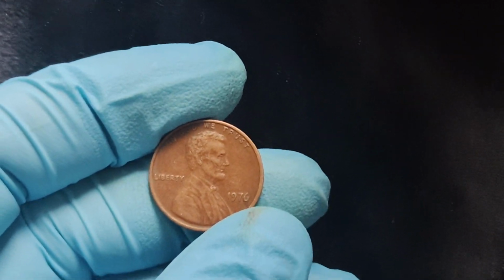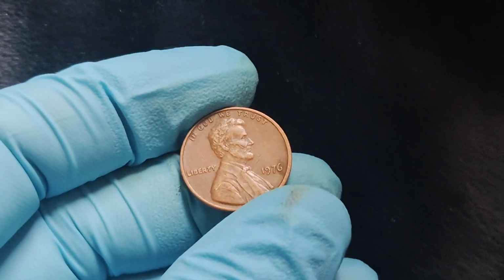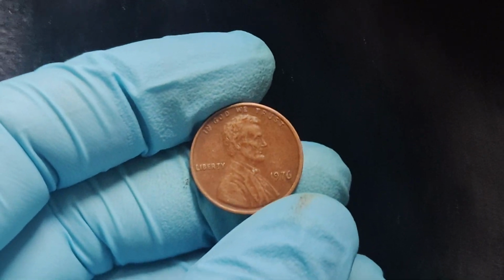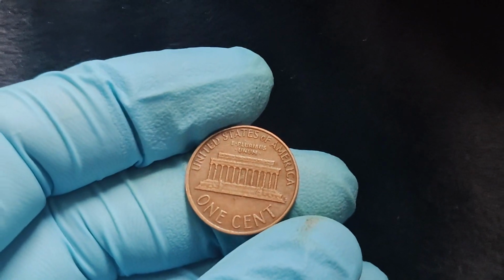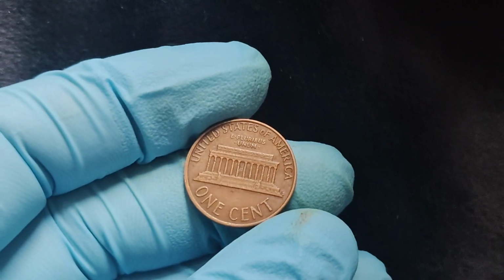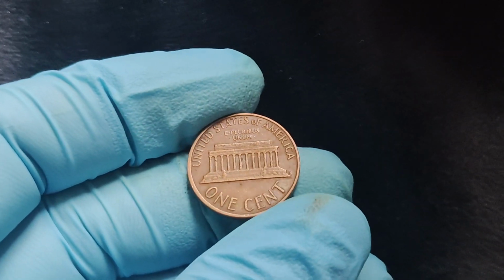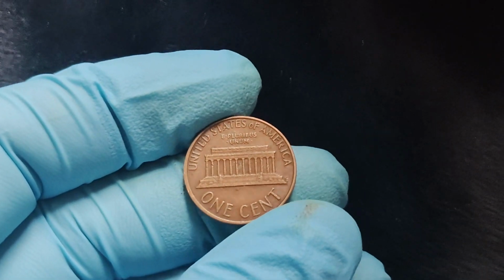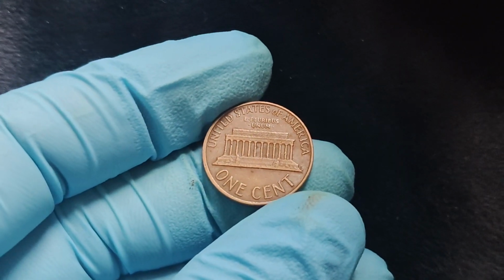Now, why does this make it so valuable? Well, the lack of a mint mark wasn't supposed to happen. It's what collectors call an error coin. And error coins are like the celebrity A-listers of the coin world. Everybody wants them, and they're ridiculously rare. This particular penny is so rare that only a handful are known to exist. And one of those recently sold for, you guessed it, $1.1 million.